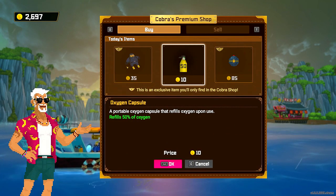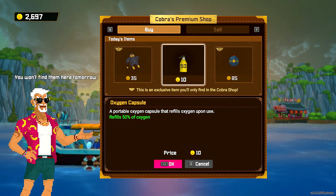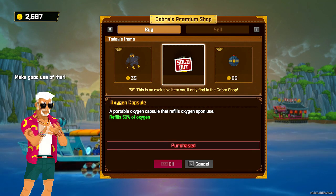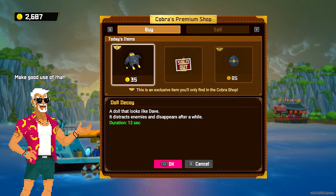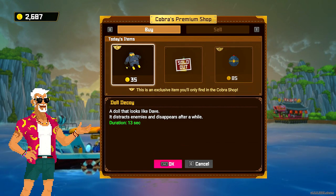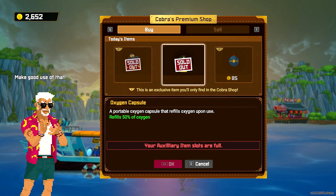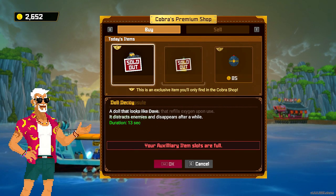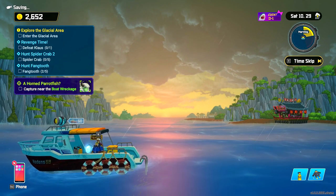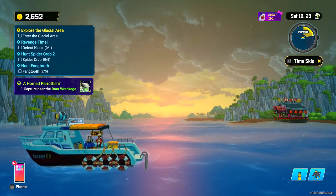Let's see, what do I want? Well, I could buy this. A doll decoy, a doll that looks like Dave. It distracts enemies and disappears after a while. Interesting. Okay, well, I can't put anything else in my auxiliary slots. Well, I do believe we are going back to the glacial area.